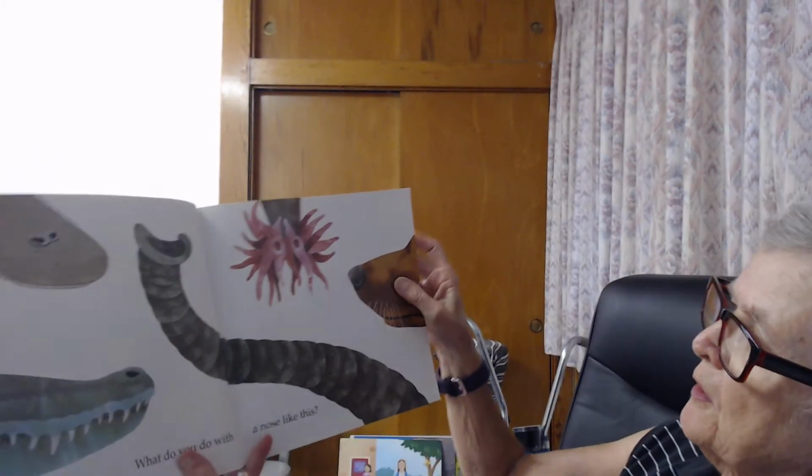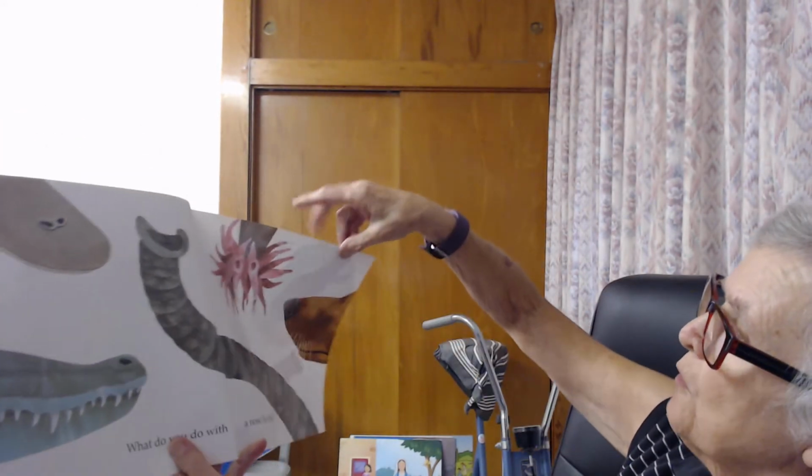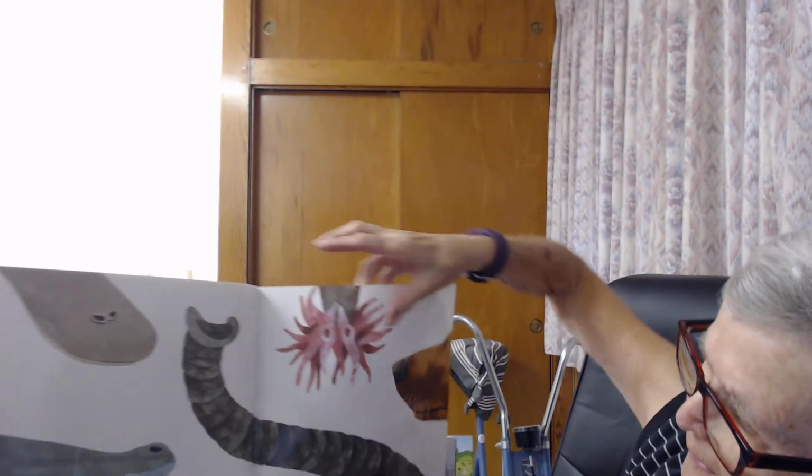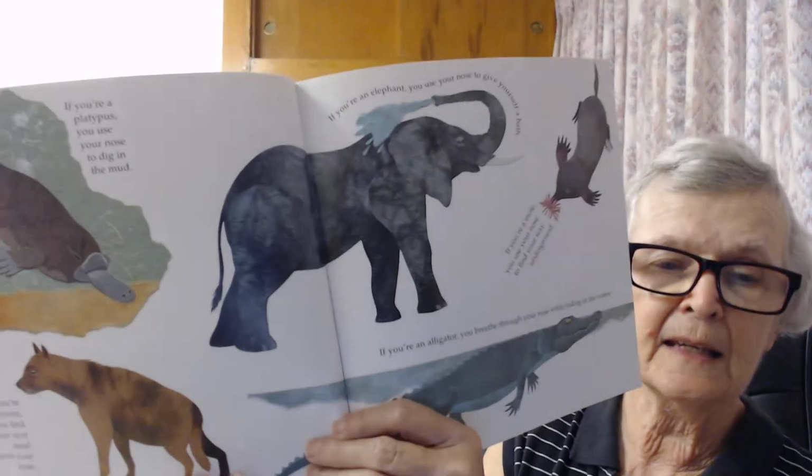What do you do with a nose like this? This nose. If you're a platypus, you use your nose to dig in the mud. If you're a hyena, you find your next meal with your nose. If you're an elephant, you use your nose to give yourself a bath. If you're a mole, you use your nose to find your way underground. And if you're an alligator, you breathe through your nose while hiding in the water.